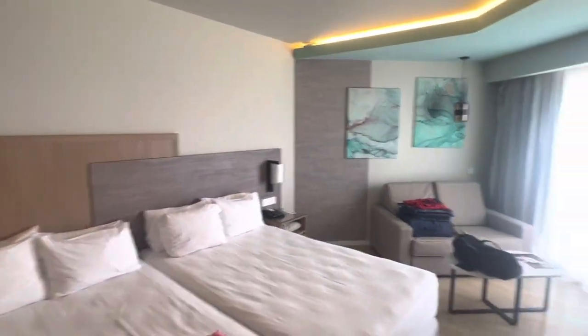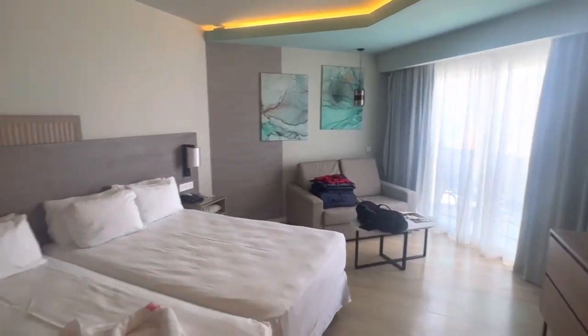And now we're in the room. Just really quick to show you a quick overview of the room. Very nice room, updated.